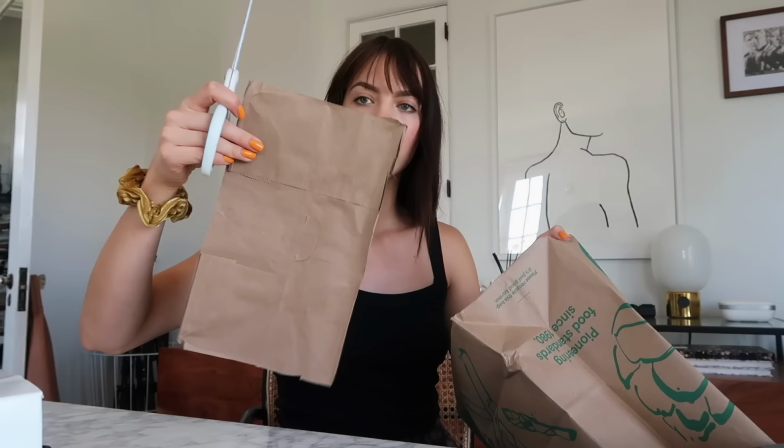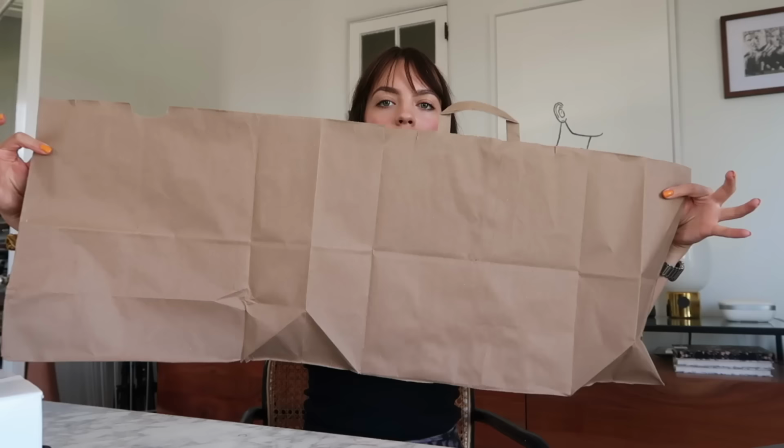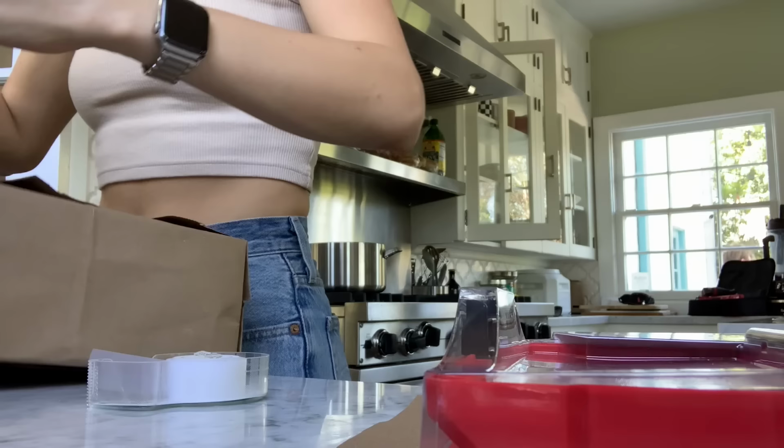You could totally use the inside of this as well, but more importantly, you're left with this, which you can definitely wrap around a bunch of stuff. I'm also going to rip off these handles that are just glued on. Luckily, I actually have something to wrap right now, so we can do a live showing of the process.